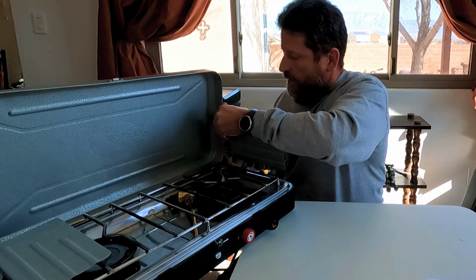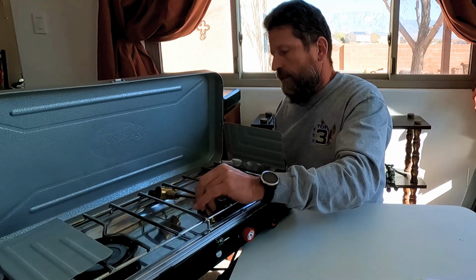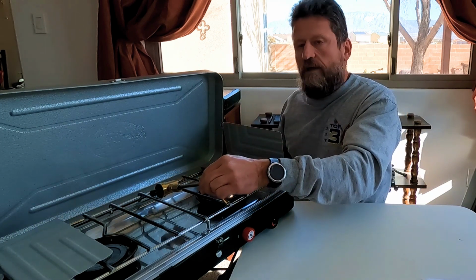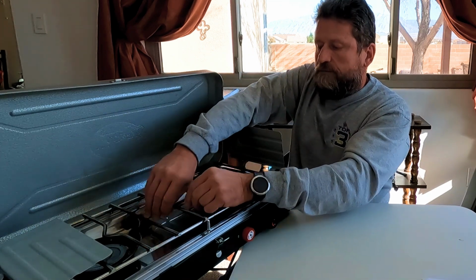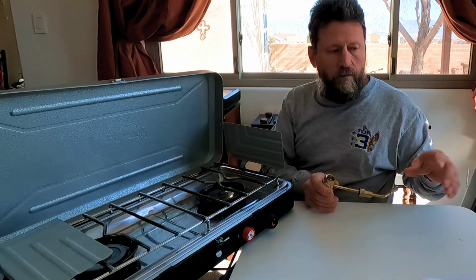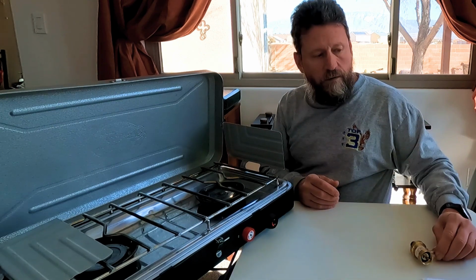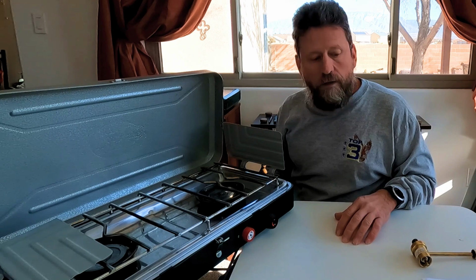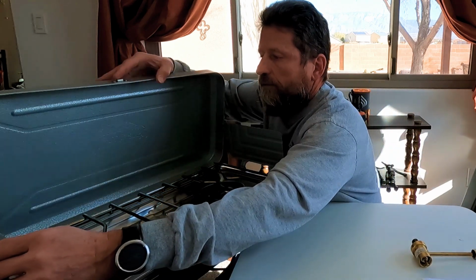So, also has windshields, same style regulator. It just doesn't have a nice convenient slot for it to stay, so it will slide around in there. I just take a zip tie and tie it off here, and then it will hold it in place. Again, this one here can also either use the 1 pound bottles, or you can buy the hose and go from the stove to one of the bulk bottles, like your propane that you use on your gas grill.